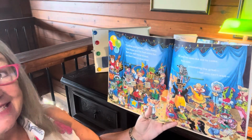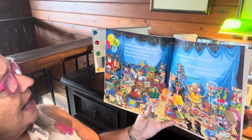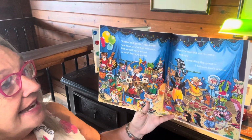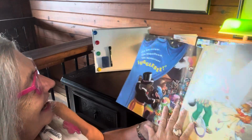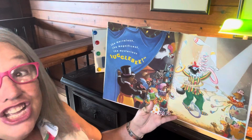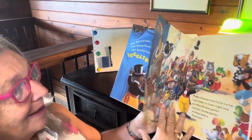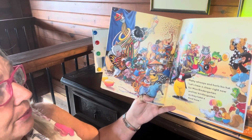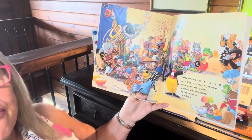Ladies and gents, says Maddie, we hope you've had some fun, but we still have a treat. And so, don't leave your seat till you've seen the act to come. And now, presenting the great, I bet you can't wait, the marvelous, the magnificent, the mysterious Juggler Bee. Who is that? Mrs. B. Maddie whoops and hurls his hat. Let's hear a cheer right now for Mrs. Bindergarten and her kindergarten as they take a final bow.